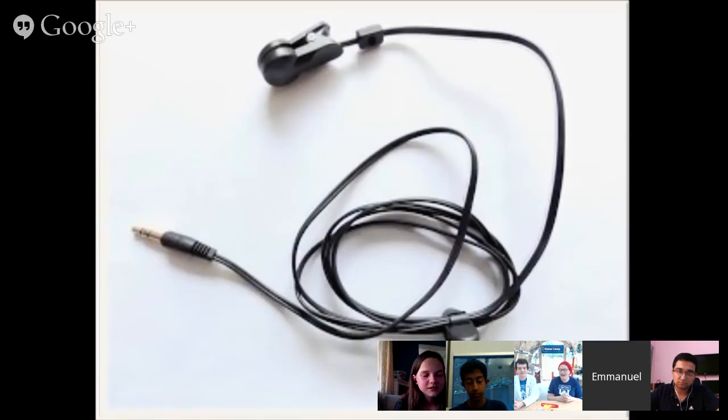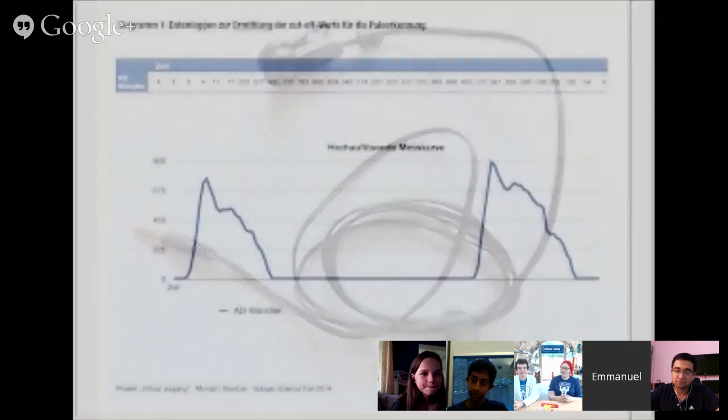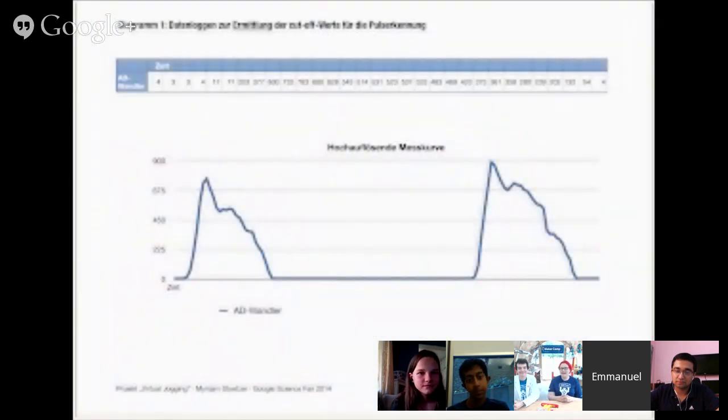I can explain the photos, maybe that can help. This is the sensor I bought after, because the other sensor doesn't work, and you can clip it on your ear and it realizes it with infrared light. Oh, that's great. I wouldn't have thought that infrared light would do that, but yeah, that's interesting.